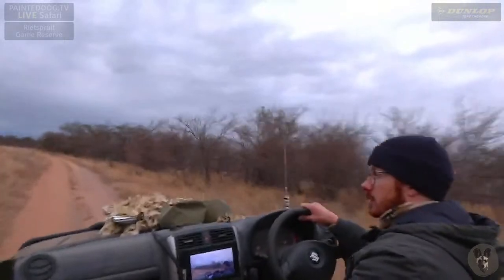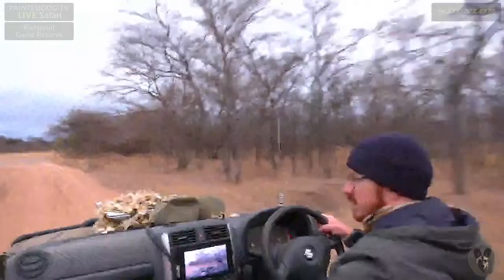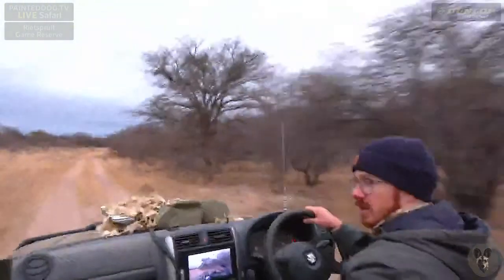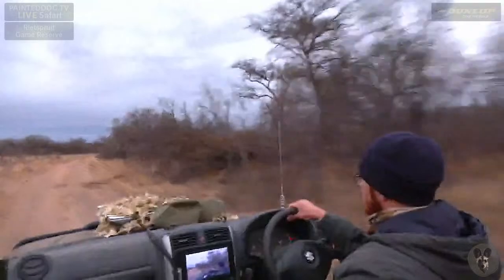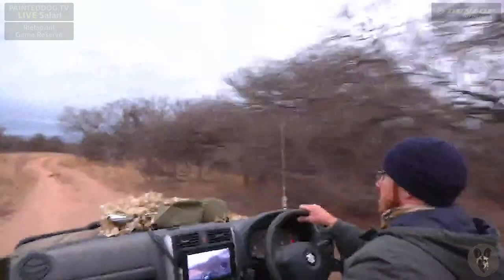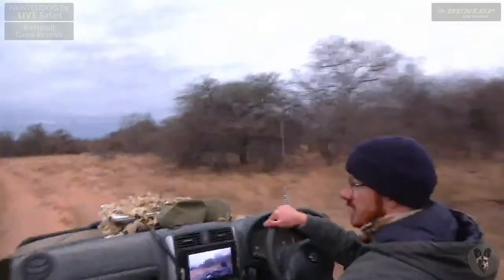The Kudu Krip 2-3 female was seen at Seskant Krip. There's some more impala here, so there's a lot of potential food for the wild dogs if they decide they want to get going. They didn't look like they were really well fed, so I doubt they had a kill this morning. So yeah, that Kudu Krip 2-3 female was seen at Seskant Krip and then at Kudu Krip on back-to-back nights. I think it was on Tuesday and then Wednesday.